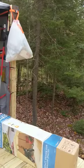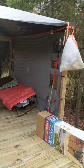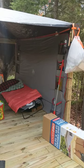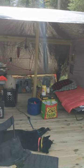Once again, this is the view. Got a nice little cot. The cot has the dog kennel, part of the dog kennel, which is why it's all cockeyed, but yeah, not bad.